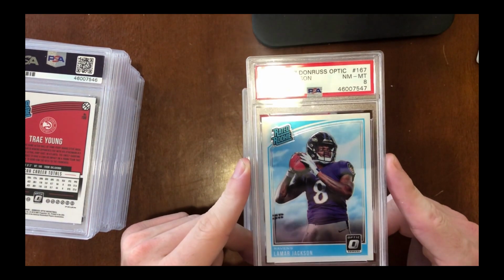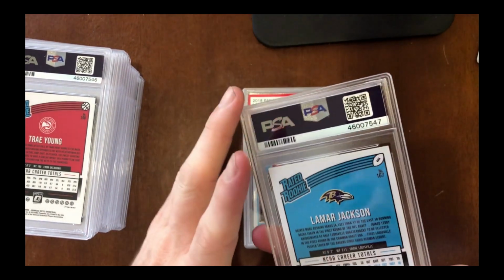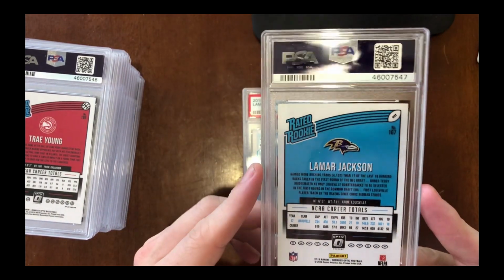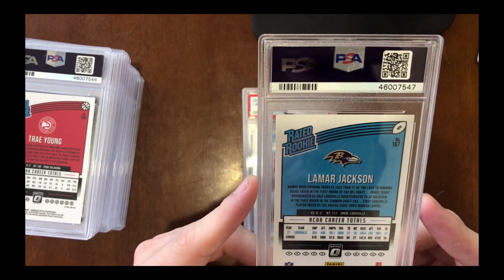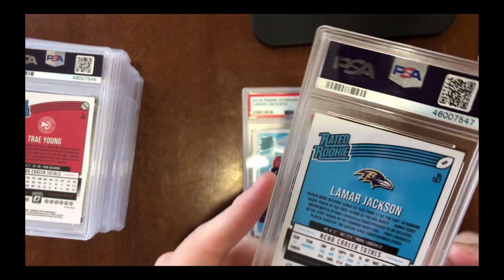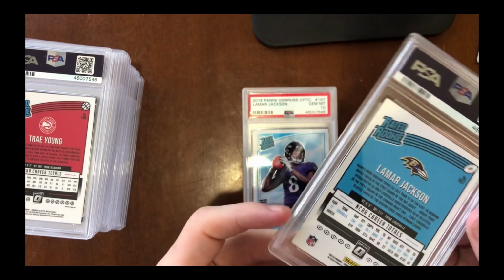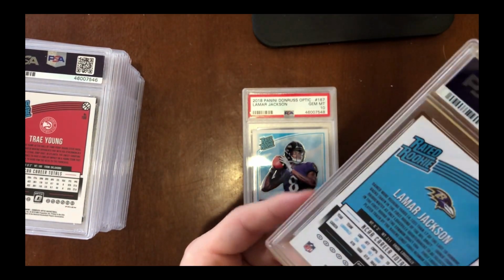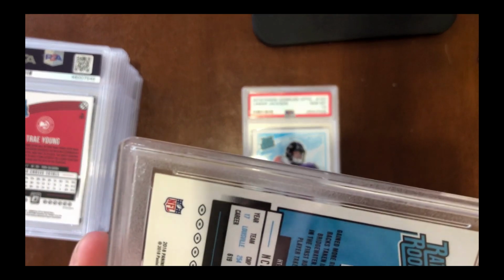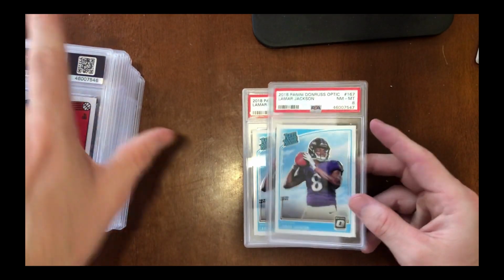All right, back to LJack. This is a PSA 8. Very, very nicely centered PSA 8. I don't really know what's going on with it. Could be this corner. If we look at the back bottom left corner, it does look like there's a corner issue. See if y'all can see that. So that was the issue with that card.